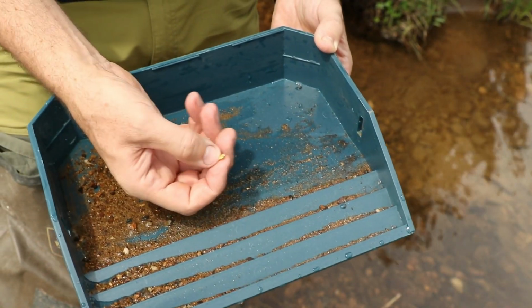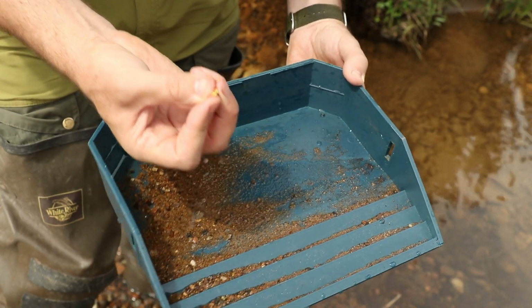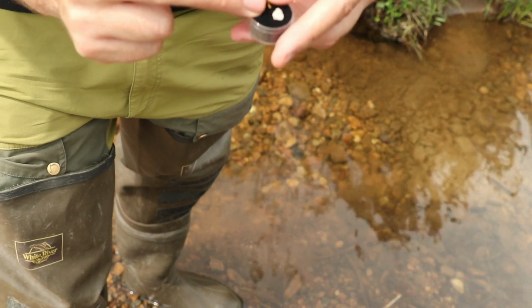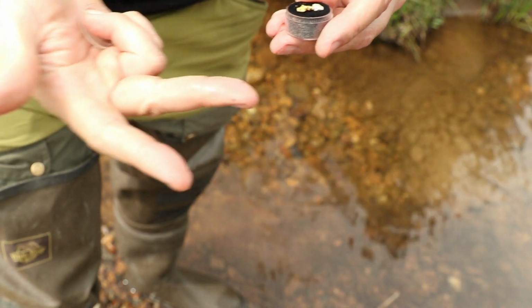And I would say that's the best feature of this thing. It's how easy it is. A beginner could use this thing. I guess some of the cons would be that it only holds about 1/3 the material as a Garrett Super Sluice does. And for me, oh, I just lost that gold nugget.